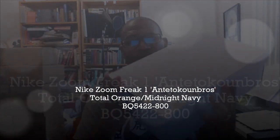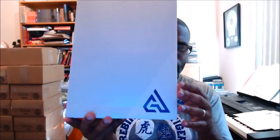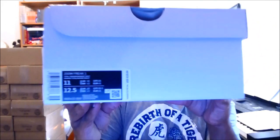New box alert. New box alert. New logo. G.A. Giannis Antetokounmpo. Hope I said that right. Can't disrespect the man's name. You do have the new label with the RFID and the QR code.